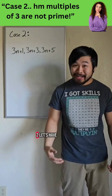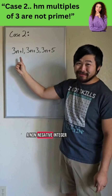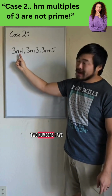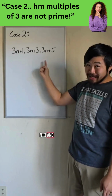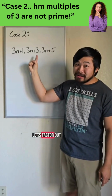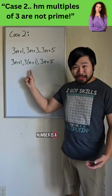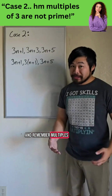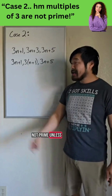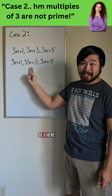Now for case 2, let's have the smallest number be of the form 3n plus 1, where n is a non-negative integer. So the other two numbers have to be of the form 3n plus 3 and 3n plus 5. Let's take a look at this second number over here. Let's factor out a 3 from both terms. So we see that the second number is a multiple of 3, and remember, multiples of 3 are not prime, unless it's 3, so 3 times 1. That forces n to be 0 here.